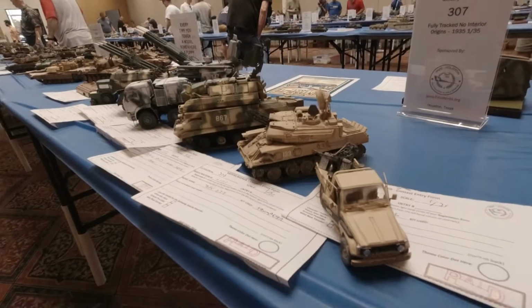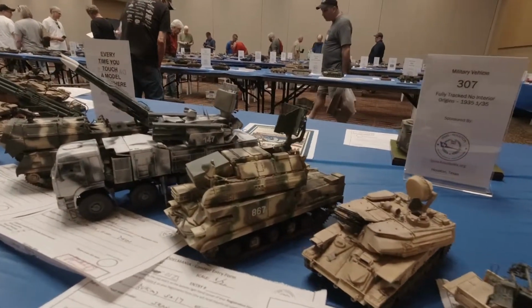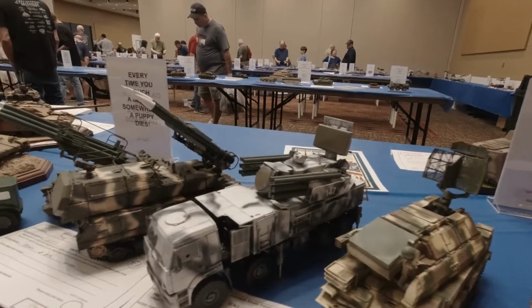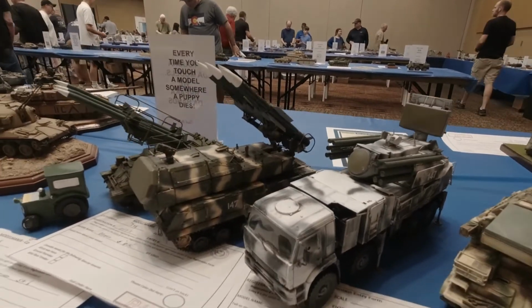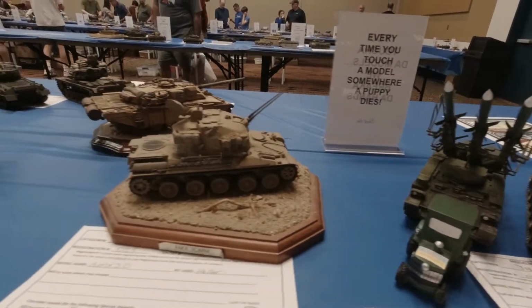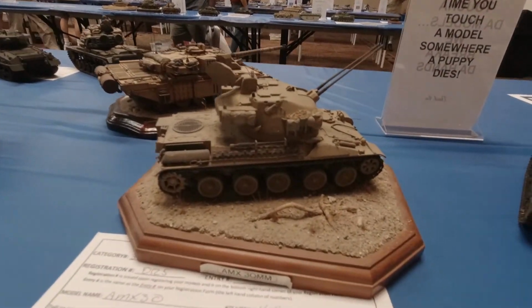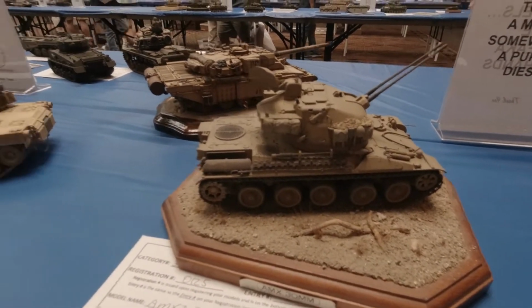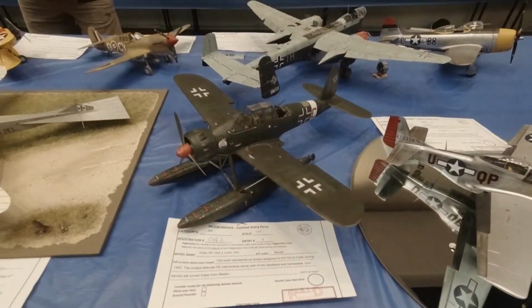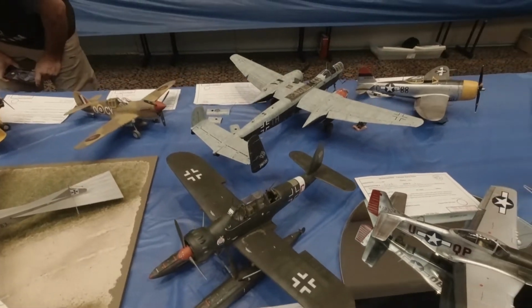I think the biggest change I've seen here is in armor. The armor model entries are just all first rate. You don't see any armor modeler or any armor model that couldn't place. Yeah, it's very competitive. Yeah, very competitive. I think the other change is the growth of 1/32 scale and larger.